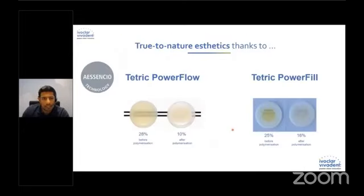Right. With the Essentio technology, a lot of the times when people are talking about wanting to cure bulk fill composites, they think that all composites need to be very translucent, and of course they need to be translucent so the light can pass through, because if it's too opaque, then of course you're not going to get that energy down to the base of the composite, especially with the bulk fill, when you're talking about 4 millimeters. So with the Tetric PowerFlow and PowerFill, they are initially translucent, as you can see here, but after polymerization, they opacify and lose that translucency and go down to about 10% here.